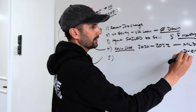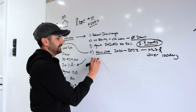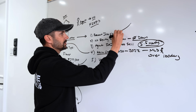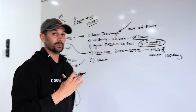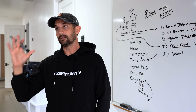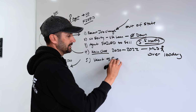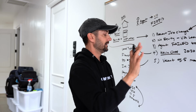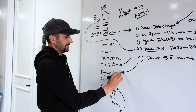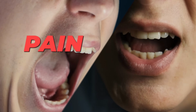Well, because the seller, remember this seller right here, for 5.5 months had a vacant property because he had a recent job change out of state. So seller leaves the property vacant to let the real estate agent sell the property. And for 5.5 months is not only making the rent payment where he currently lives, but he's now making the payment of $1,268 a month at 2.265% interest. He's got pain and motivation here.